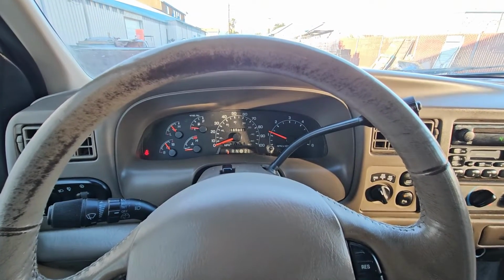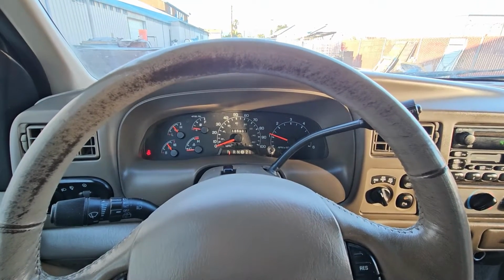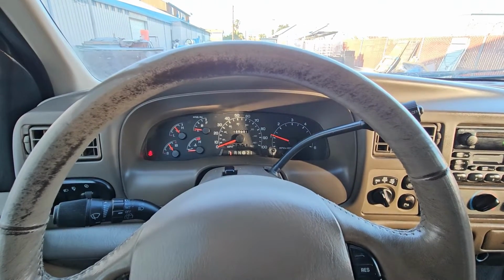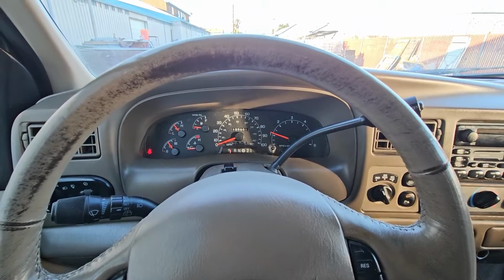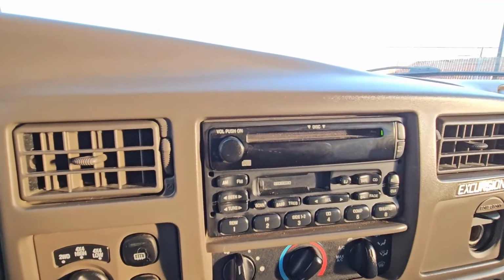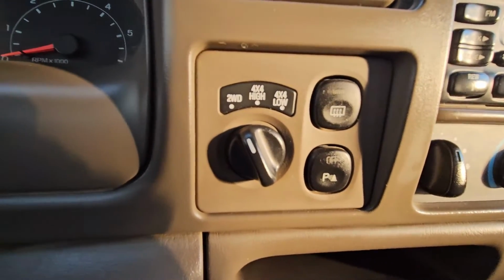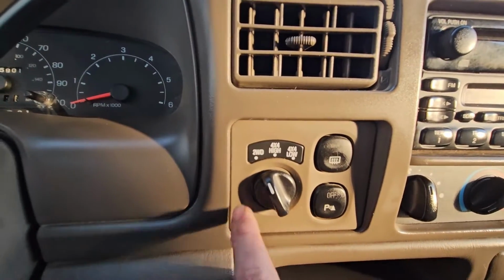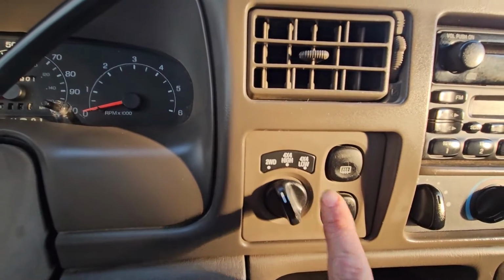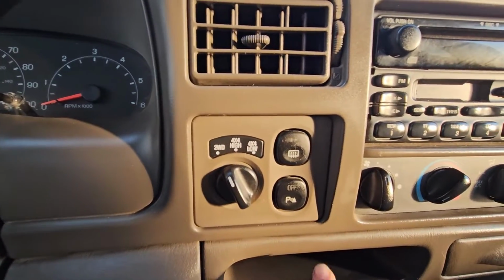The engine makes absolutely no noises, no ticking sounds, nothing whatsoever, and it's been very, very well maintained by the previous original owner. Over on this side you have your factory stereo, CD and cassette. This is your 4-wheel drive knob. You have 2-wheel drive, 4 high and 4 low. Very easy to engage 4-wheel drive in this rig.